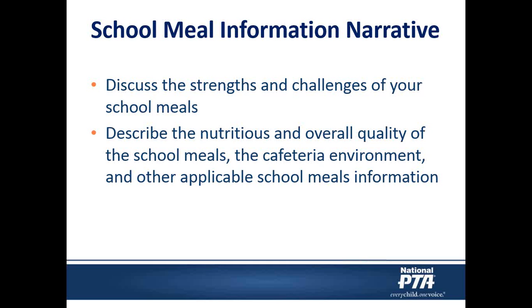It is important to understand what the food service providers feel their challenges are when trying to serve healthy and enjoyable meals. The questions asked during your meeting with the food service provider will help you frame your responses for this question. So we also do encourage you to go have lunch with your kids and purchase the meal served that day. Take note of the cafeteria environment.